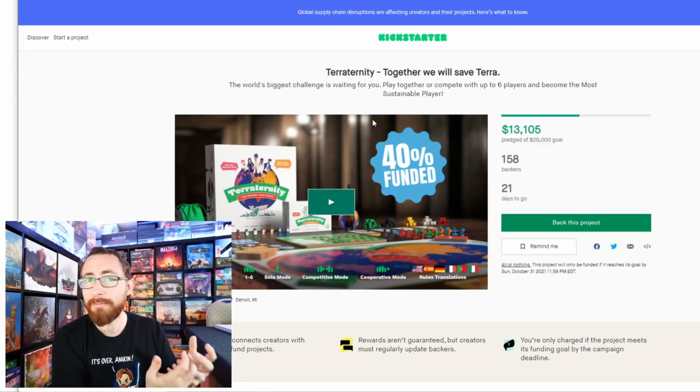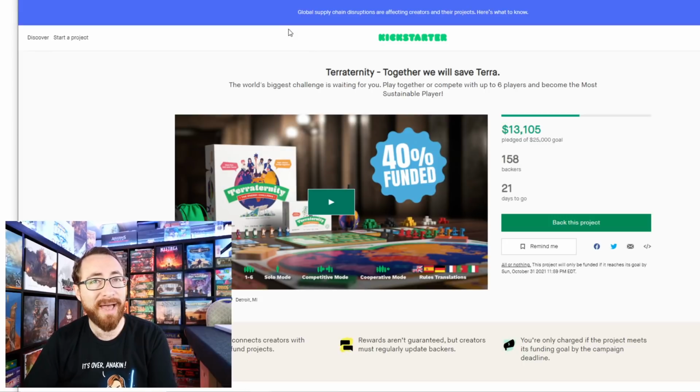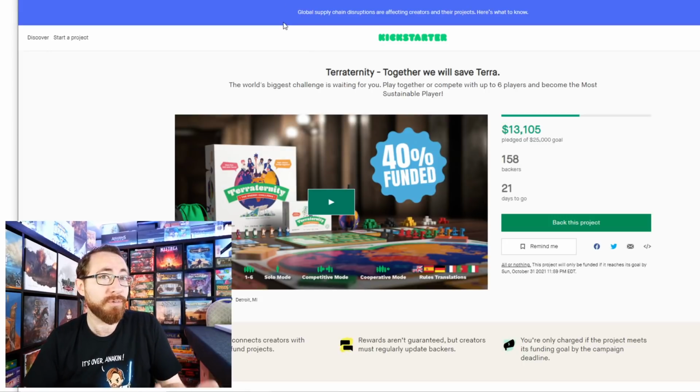So it's usually an uphill battle when you try to have an agenda. Whether the agenda is good or bad is not the point, but as soon as you have an agenda on your game and you toss it in, it usually ends up being a little bit more of an uphill battle to try to get that game funded or to do particularly well.